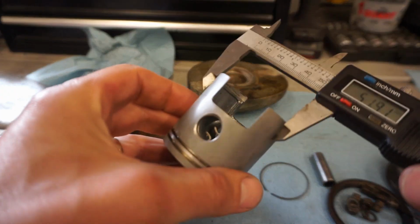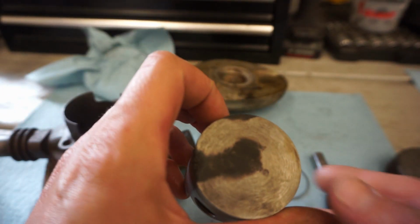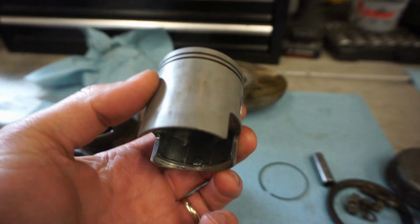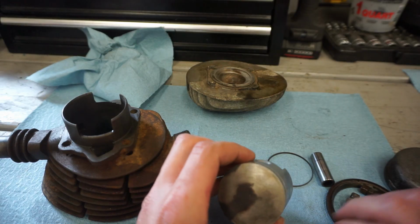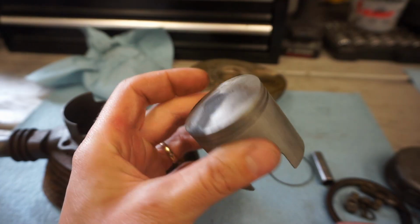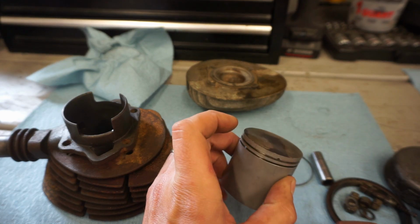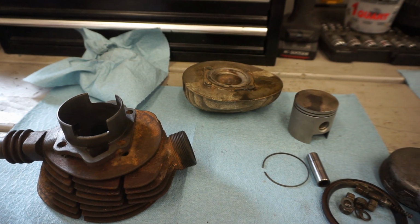Alright, let's see what the piston size is here. Looks like it's going to be 51.92, so 52. You can see it says it right there, 52. This is 52.65610. So I looked these up on eBay and I cannot find one. I cannot find any rings, cannot find any piston. So I'm wondering if you can use a different piston that's pretty similar in this thing, because I looked on forums everywhere and they don't have one of these for sale. So we're gonna have to come up with something. Any suggestions on what I should do here would be very helpful, because right now, if we can't buy a piston, that means this thing's never going to start.